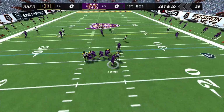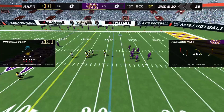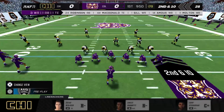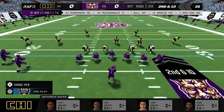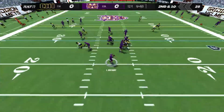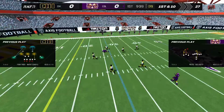Number 2, back to pass, fakes the handoff and looks to pass. And they can't connect. Incomplete. Lining up on second down. Drops back into the pocket. Sends a pass. Gill catches it. That'll be enough for the first down.